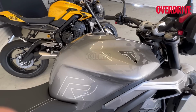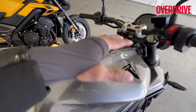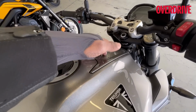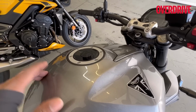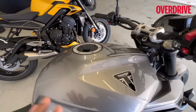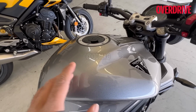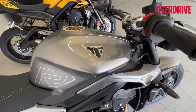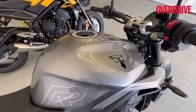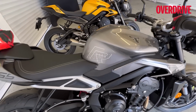If you look at the tank, the shape of the tank has changed quite a bit. You see this new sculpting. The previous one felt a little flatter on the top. This one has a new sculpting. You also get this additional panel, and it's all plastic on top now. So magnetic tank bags are not going to fit here. There's no matte finish option. You get a gloss finish here with the gray. There's also a white, which will charge a slight bit more premium, because the metallic flakes are a bit more in that paint. The paint is a little bit more expensive.